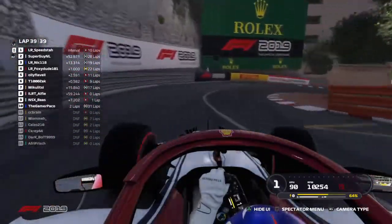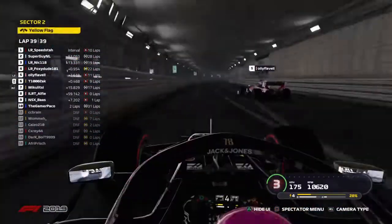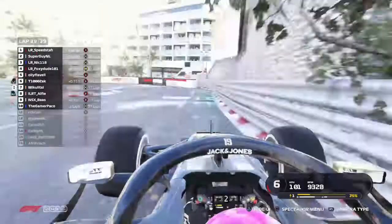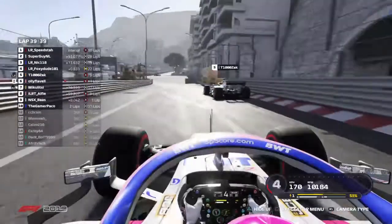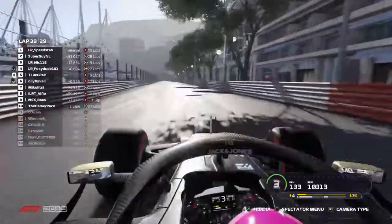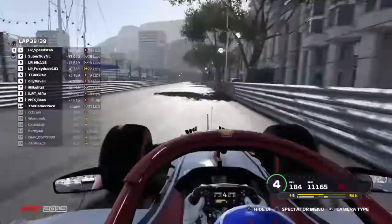And just up front, I'm just seeing Zach has caught Ollie. As you can see, he says Ollie's had a problem. And is that going to be a move for Zach for 5th place? He goes through, and Ollie lets him through. So that's Zach into P5, which would be good for him.